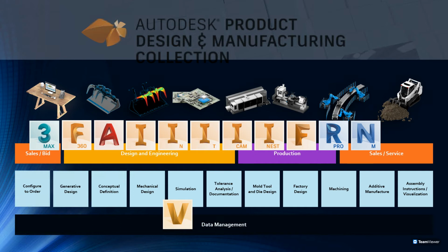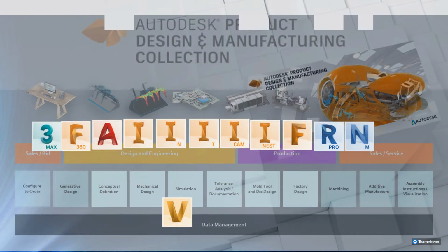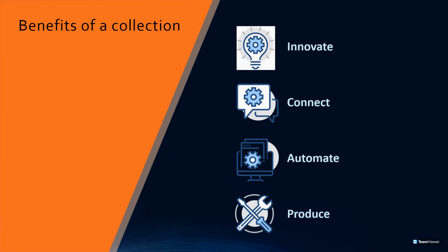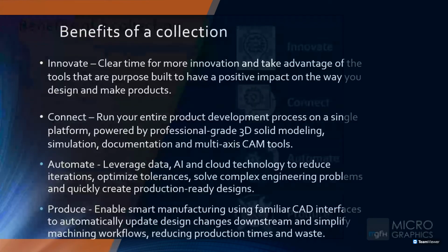Okay, so when we used to get the physical boxes, that is what you used to look at, that Autodesk Product Design and Manufacturing Collection. On the left, all the packages you get over there. Okay, so why the collections? What benefits do you get from these collections? Innovate, connect, automate, and produce.